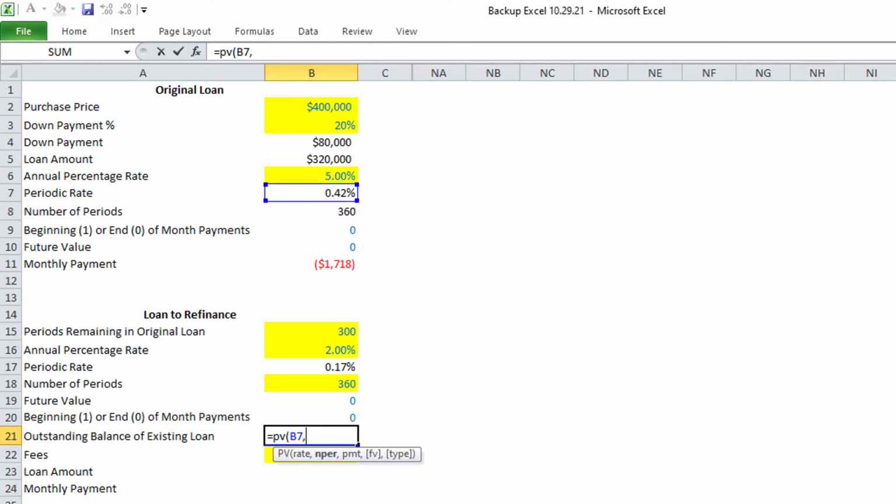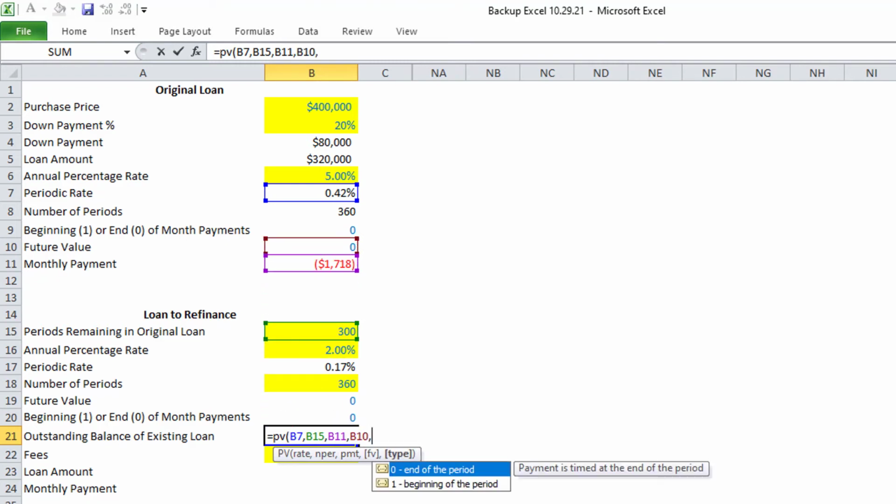Next, it's going to ask you for the NPER, and this is the number of periods left on the existing loan. And as 5 years have gone by, there are 300 periods left, so we'll type in 300 for the periods. Next is the payment, and this is just the monthly payment for the existing loan, which is a negative $1,718, and again, it's a minus because that's the amount you're paying every month. Next is the FV, or the future value, which is 0. And then lastly, the type is going to be 0 as well, because we always assume we're paying the loan at the end of the month.